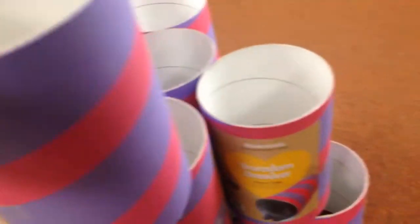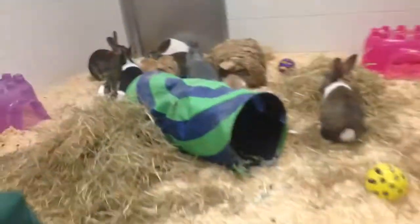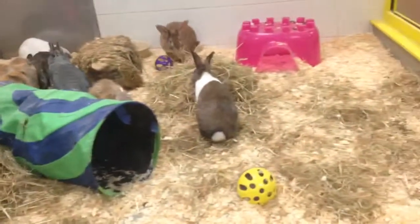Mummy. Rabbit tube. Rabbit tube. These are so good. They're so cute. Oh, look at all the rabbits. I mean, you guys, just look at. I've already showed them it. Rabbits. I mean, there's another one around here.